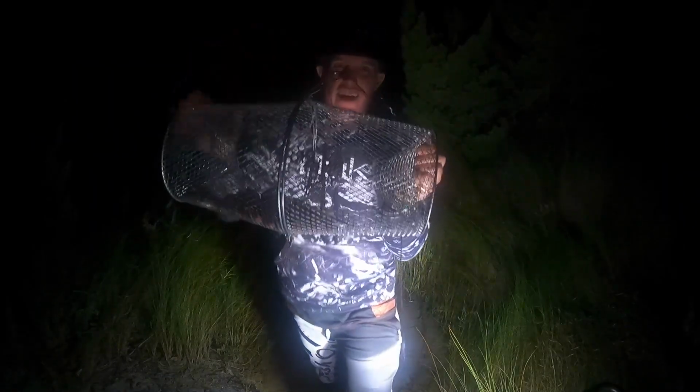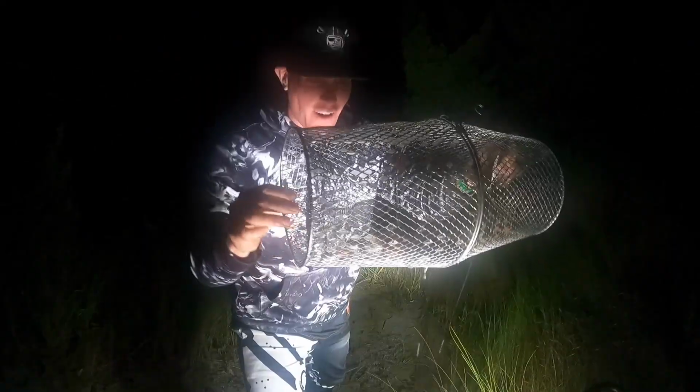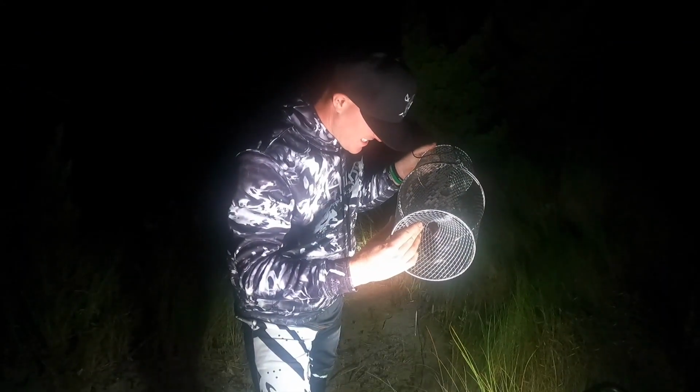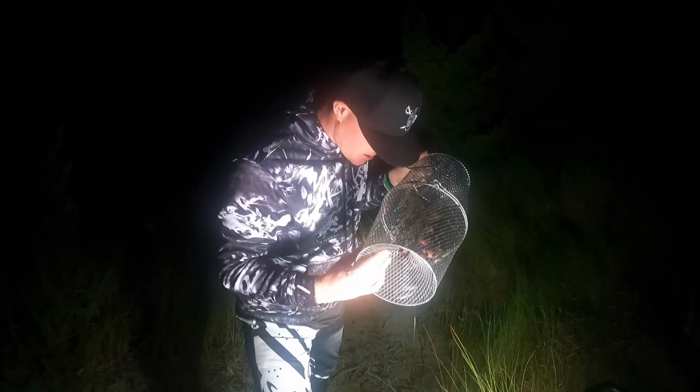Check this out right here. Can you guys see in there? I don't know if you guys could see him dancing around in there or not. Let me hold it up like this. We have a ton of mud minnows. That's the first time I've ever done this and it worked. Like there are probably, I don't know, probably about 2.5 dozen or so in there. There's some nice ones in there too.